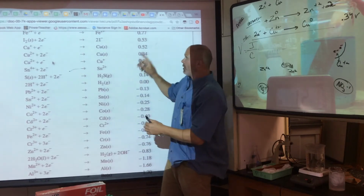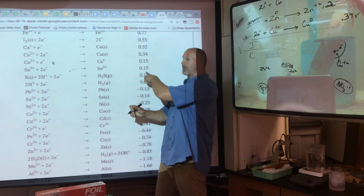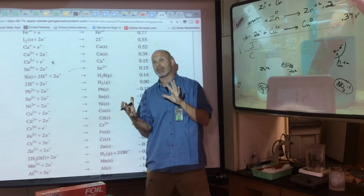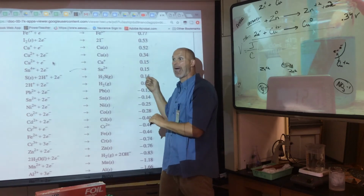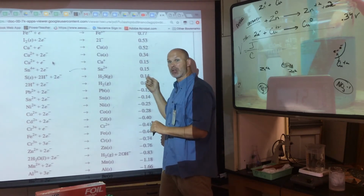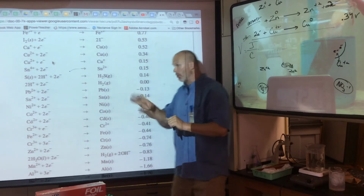So to get oxidation, you have to do the reverse, and we flip the sign. It's a thermodynamic quantity we'll get to and define later, but we flip the sign. For those that had Regents chemistry, remember delta H was positive one way, and it becomes negative the other. We'll get to those things.